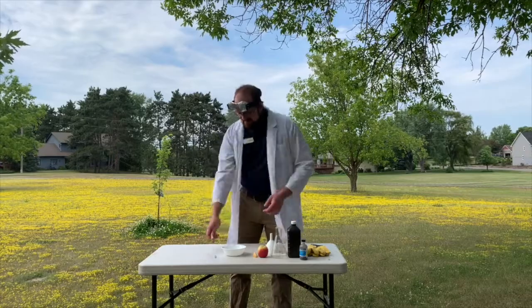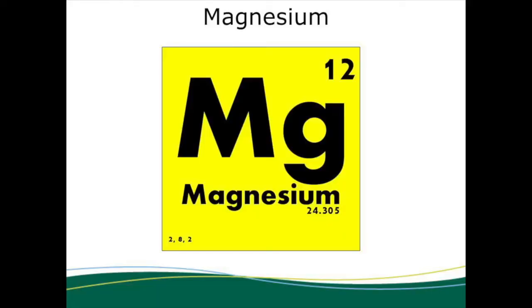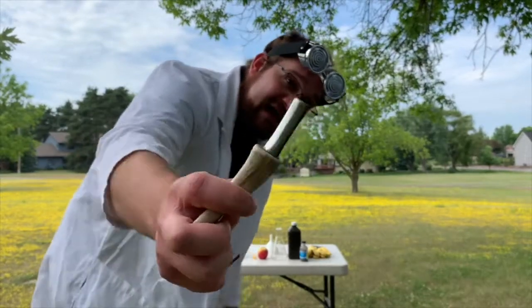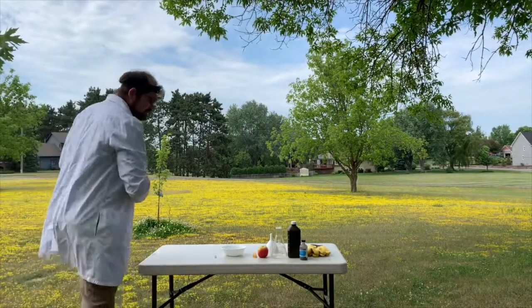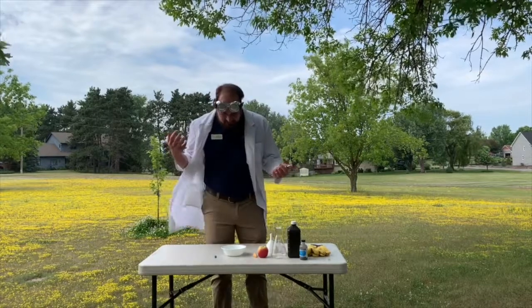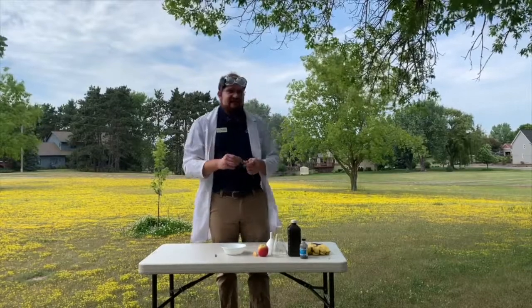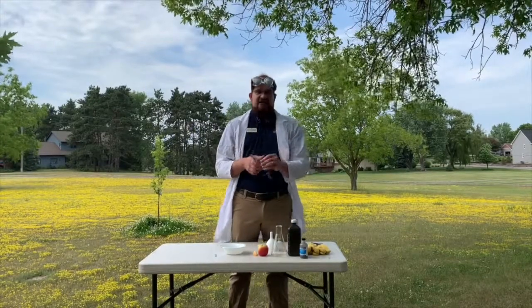After that, they need magnesium. Some of you maybe have seen a shiny metal like this before. Magnesium is a metal that burns incredibly hot. It can actually burn in water. If you get enough of it together, it can actually set the air on fire. So magnesium is a high energy element.